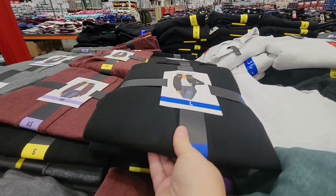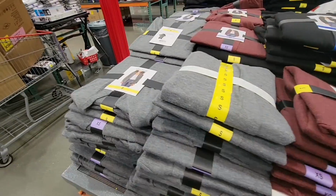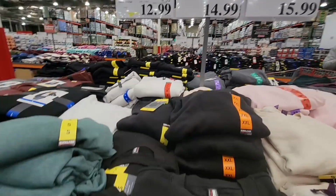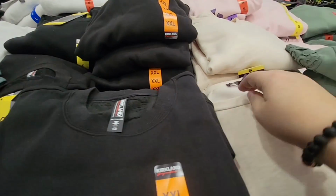I mean, look at these great cardigans. I have a lot of cardigans, but who says I can't use a few more? Cardigans for everybody. And like I said, there was some really great, a lot of really nice, soft wear for the winter.